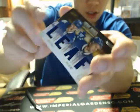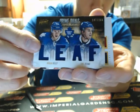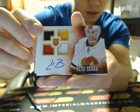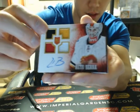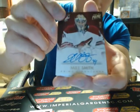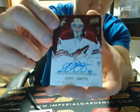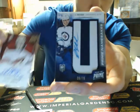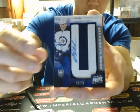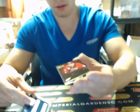They prime duels, jersey version this time. Morgan Riley, Jamie Devane for the Leafs. And a quad jersey auto, Reed O'Bara for the Flames. And a Mike Smith for the Coyotes, which is going to be random with the base card between everybody in the break. Mike Smith auto, the Arizona Coyotes, and a prime namesake's auto, Jacob Trouba, number 6 of 75 for the Jets, and a base of Pavel Datsyuk for the Red Wings.